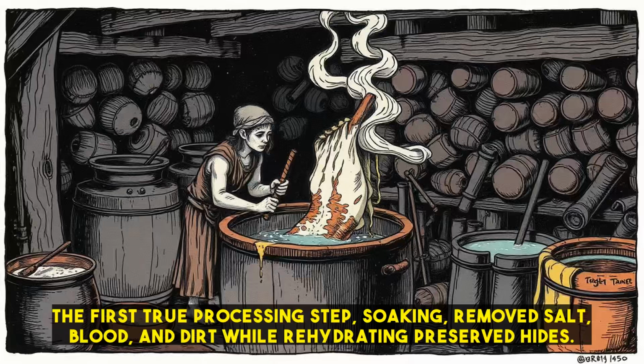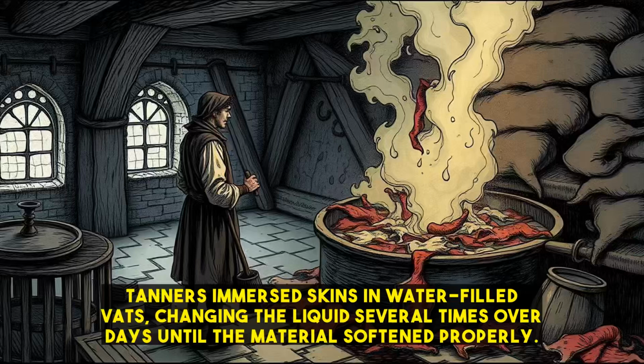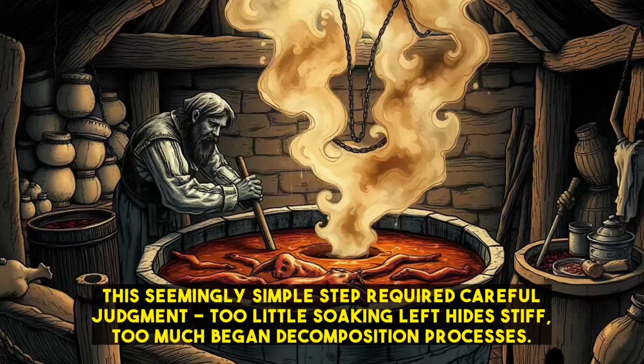The first true processing step, soaking, removed salt, blood, and dirt while rehydrating preserved hides. Tanners immersed skins in water-filled vats, changing the liquid several times over days until the material softened properly. This seemingly simple step required careful judgment. Too little soaking left hides stiff, too much began decomposition processes.